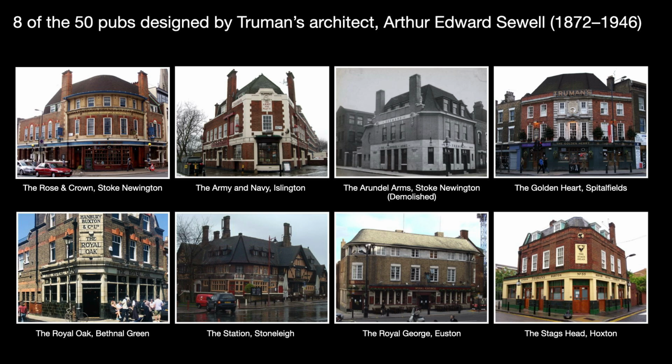If you look at it, we have the Rose and Crown. The Army and Navy is not far away, even though technically in Islington. We also had the Arundel Arms, which was demolished. And we have the Red Lion. So he had quite a few of his pubs locally, and you might be familiar with some of the other ones. The Royal Oak in Bethnal Green, the Stag's Head in Hoxton. It's quite interesting when you look at them because there are a lot of similar features. You can see the DNA in them.